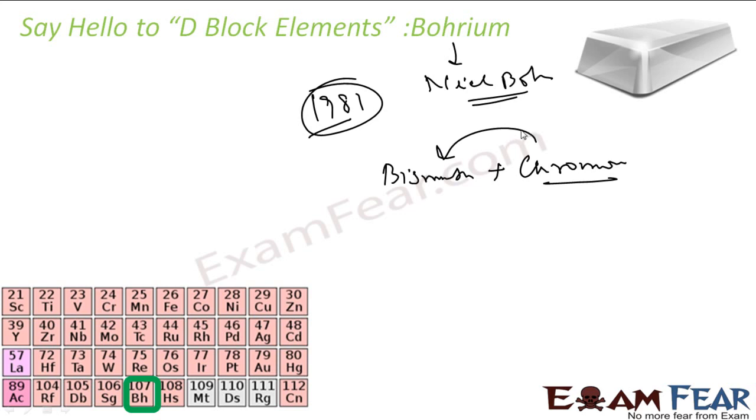In fact, it's very, very highly radioactive. The most stable isotope of Bohrium has a half-life of 60 seconds. And since they have a very, very small half-life, it's very difficult to understand their chemical behavior. But most of these are radioactive metals used in nuclear plants, or sometimes nuclear bombs also.